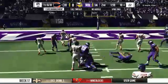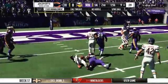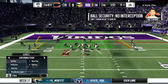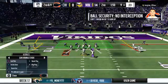They'll run it now out of the gun. And a short pickup there down to about the 9. Only a yard that time, 2nd and goal. The Bears moving hastily in the hurry-up offense.